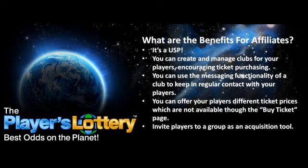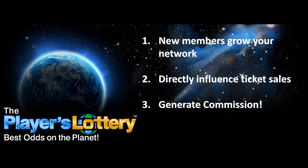So the benefits of clubs to affiliates are threefold. One, new members to your club that were not previously members of the Players Lottery are now permanently placed in your network. Two, you can directly influence their purchasing of tickets, which leads to three, more commission for you. Hopefully you'll also be thinking of innovative ways in which you can use lottery clubs to enhance your affiliate offering, because we feel that lottery clubs can be a great acquisition tool, even in the rawest basic form of setting up a club and inviting new members.